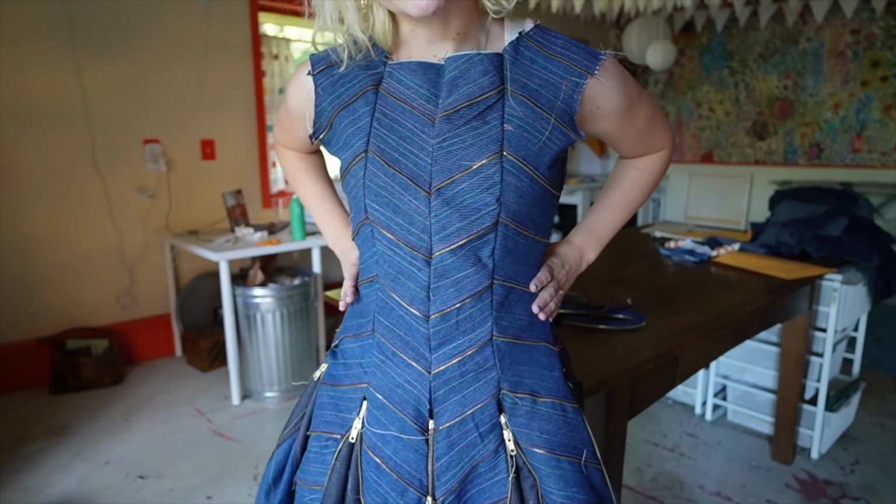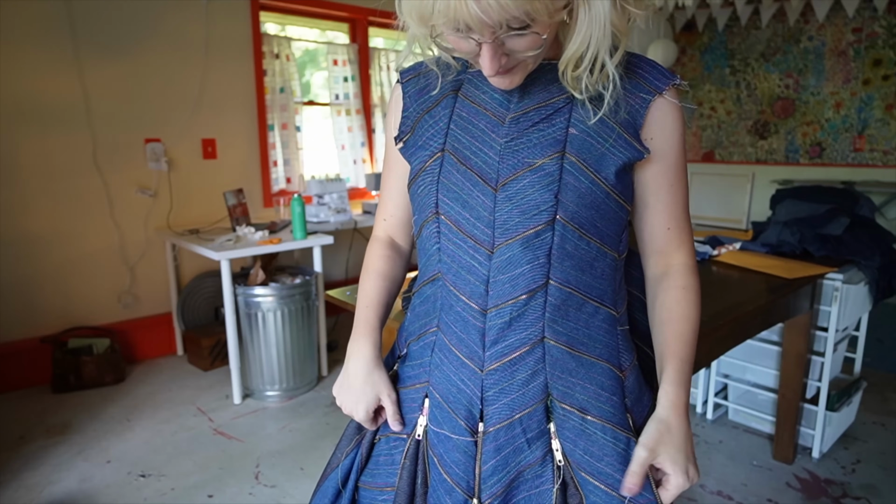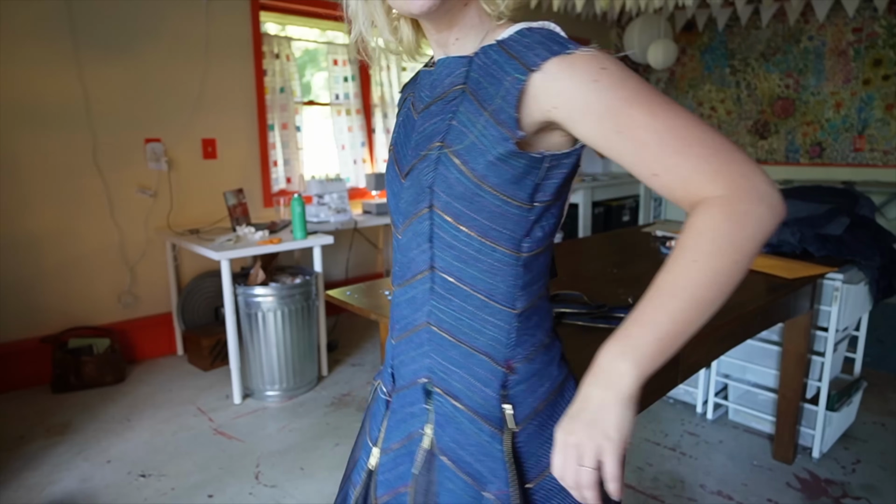So the chevron stripes are matching up pretty well. Not perfectly, but decently, which is very exciting.